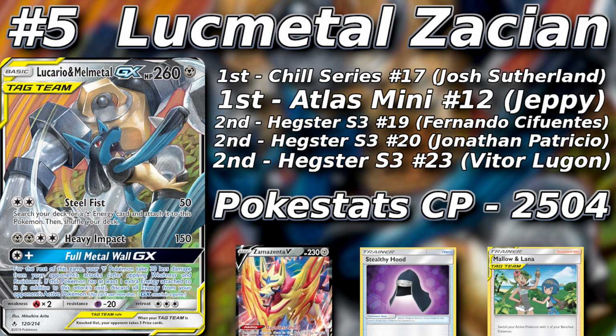And coming in at number 5, we have Luke Metal Zacian. Now, Luke Metal, man, it's still an extremely powerful deck right now in the format. It was my personal choice going into my Players' Cup qualifier matches, and I actually had a pretty decent amount of success with Luke Metal. I feel like it's been being played less and less as time goes on, but there are a few high-level players that are still continuing to play Luke Metal and seeing a lot of success with it.